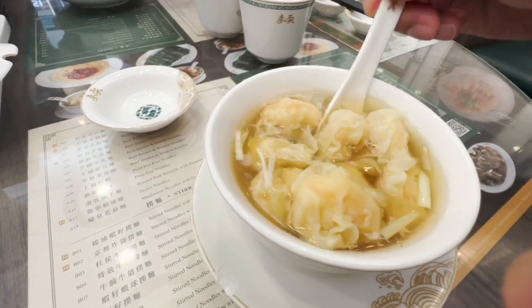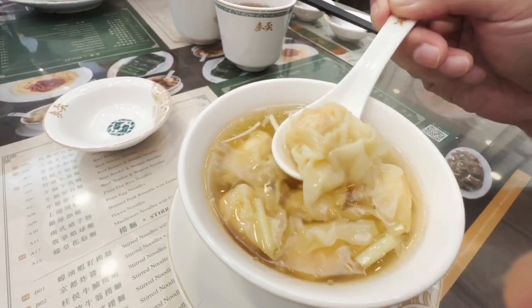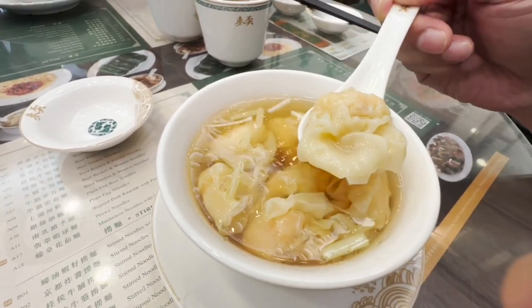Quite a good amount of wontons in here. Look at that wrapper. That broth is divine. Savory, very light, and it's just tons of umami in there. And the dumpling itself, the wrapper is so delicate. Beautiful bite on that shrimp. Absolutely delicious. Another must-visit restaurant here in Hong Kong.